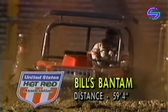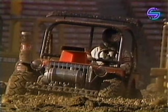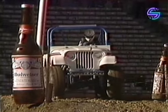Here we see Gonzalez. He stays with it until it finally sinks in. 59 feet 4 inches, the measurement for the bright orange pre-war Willys. While in the other lane, Harmon was doing the same, but staying in the throttle.